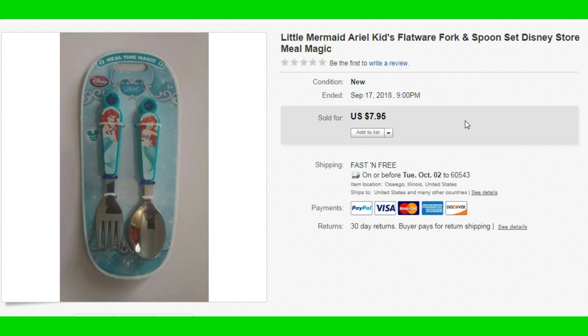But this cost us $1. It's just a spoon and fork set. It's a kid set, so it costs $2.85 to ship. So that's about $3-4 in. So this was about a $2 profit right here. So another bread and butter item.